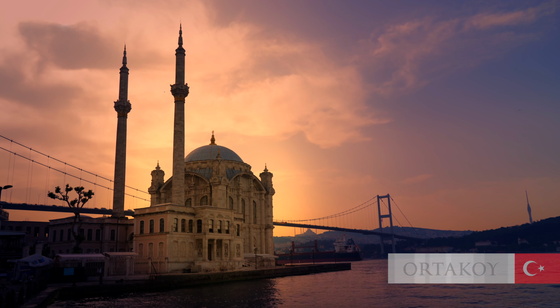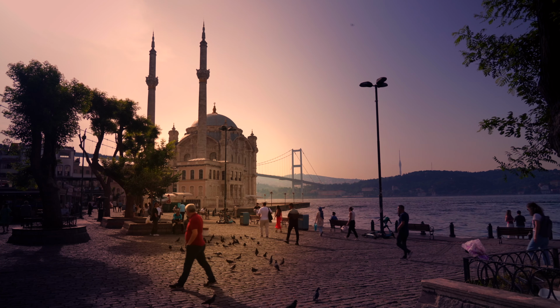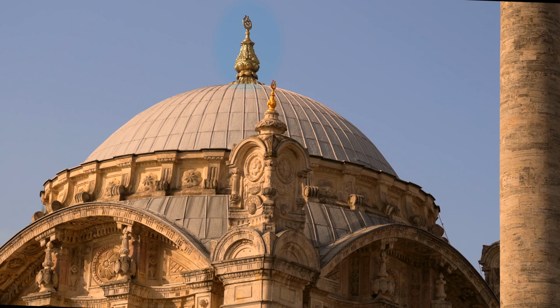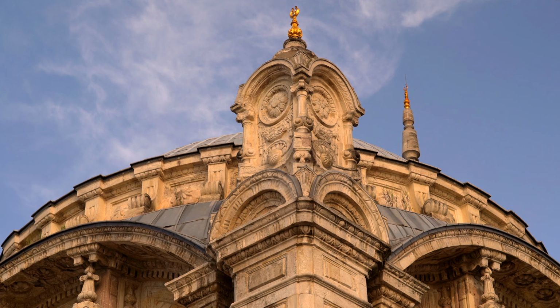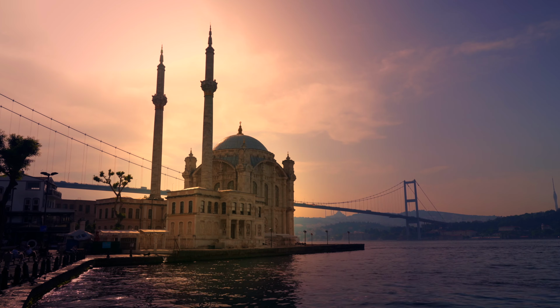Situated at the Ortakoy Pier is the Grand Mosque, also known as the Ortakoy Mosque. Completed in 1854, this is one of the most popular locations on the Bosphorus. The mosque is modest in size, but its grand architecture and the view of it sitting in the shadow of the Bosphorus Bridge next to the water make it incredibly picturesque.